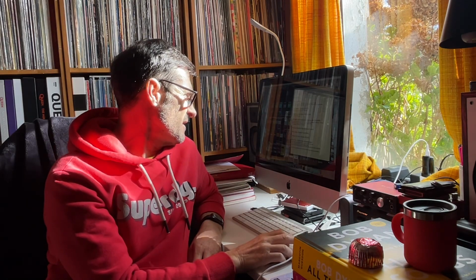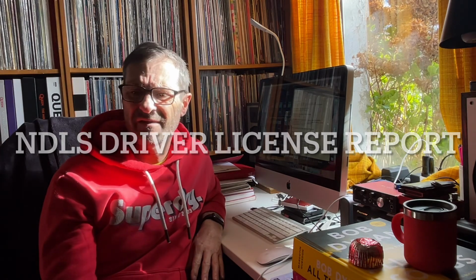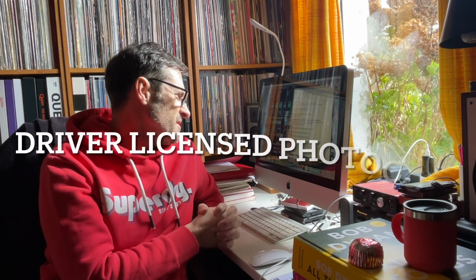Okay, and then there's the NDLS driver's license report. You can be getting that done, because that could take 3 or 4 days as well. So you get onto the NDLS and get that. You can get an email or a printout, it doesn't really matter, they can send it to you. So get that done. You can also be getting the photographs done, and they're 7 centimeters by 10. And you can also be getting your driver's license photocopy front and back, and that's it.